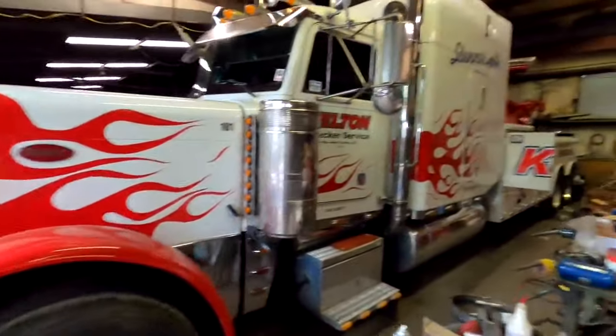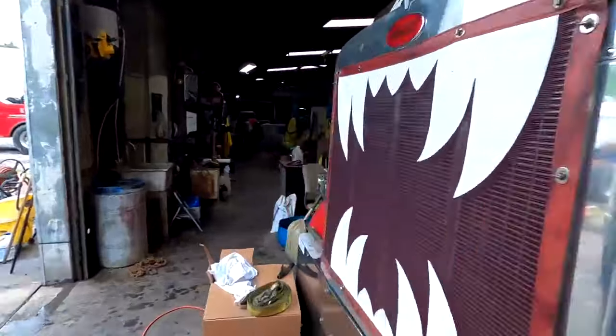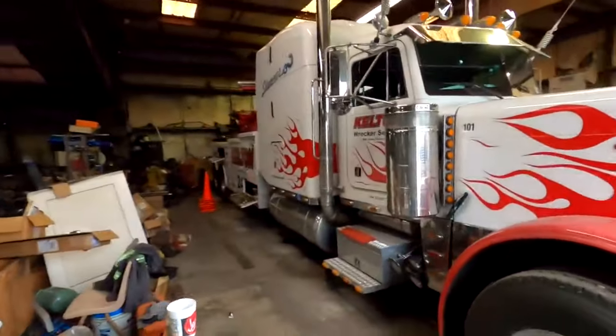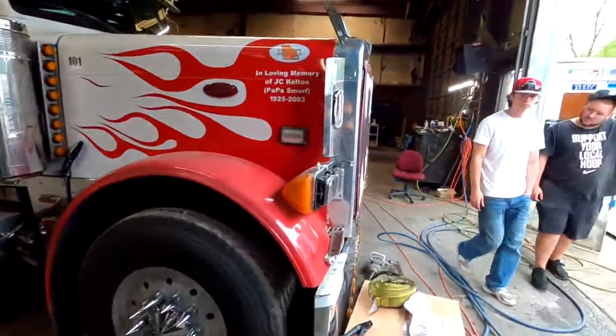So here's Mr. Kelton's, one of his tow rigs. Say he's got 4 million miles on it. Crazy. Long nose.